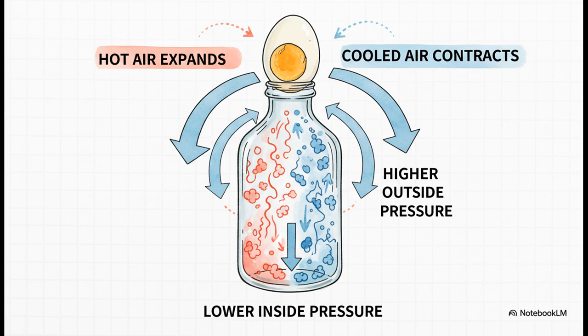As the science communicator Mark Rober shows, the trick is actually pretty simple. First, you heat up the air inside the bottle, maybe with a little piece of flaming paper. Then, you place the egg on top, which cuts off the oxygen so the flame goes out. Now the air inside starts to cool down. As that hot air cools, it shrinks, it contracts, and that creates a pressure difference. You get lower pressure inside the bottle and higher pressure outside. And that higher pressure on the outside is what literally pushes the egg right into the bottle.